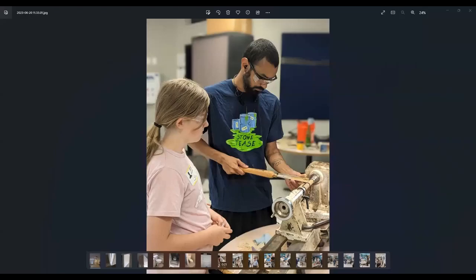All right, let's see. How about this right here? Hey, look at that. There you go. That's my daughter, Brooklyn, she's the youngest member of the Central Texas Woodturners. She's 11. And we had a little event yesterday. She was teaching graduates of a program at American Youth Works how to turn pens, and staff too. She taught a 72-year-old woman how to turn one.